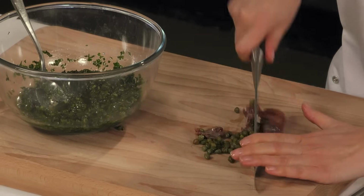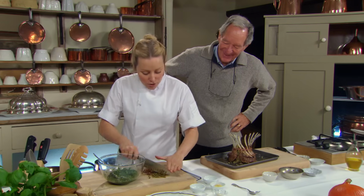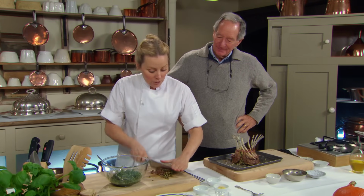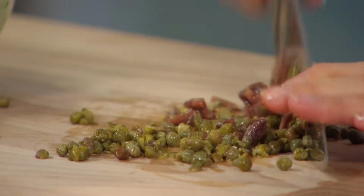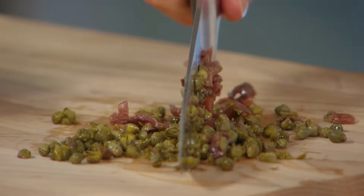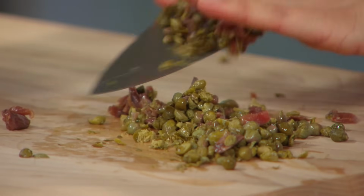Anchovies, I always think, is like a little secret weapon that you can add to things. Because you don't really know it's there. Although it's a very strong flavour, just 1 or 2 little fillets of anchovy in nearly any sauce, even in your lamb gravy, it would be beautiful. But they're little explosions of taste, aren't they? Absolutely, absolutely, yeah.